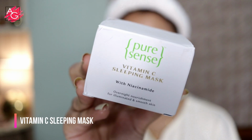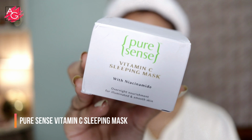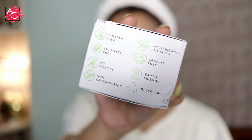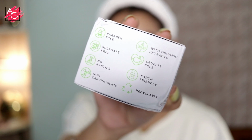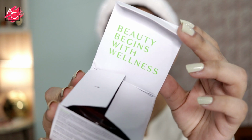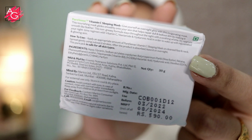This retails for 590 rupees and you are getting 50 grams of product. It comes with an earth-friendly packaging and it's suitable for all skin types. This sleeping mask is what you need to add to your nighttime skincare routine, and also PureSense products are free from any harmful chemicals. They are earth friendly, they are cruelty free, they are free from parabens, sulfate or any kind of nasties. And also if you want to check, the ingredients are already mentioned on the outer packaging.